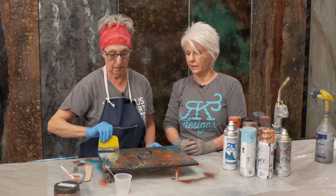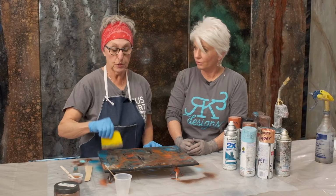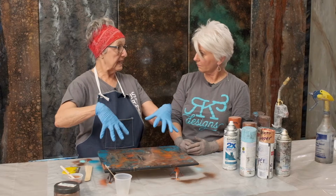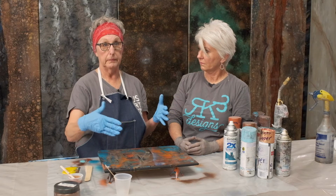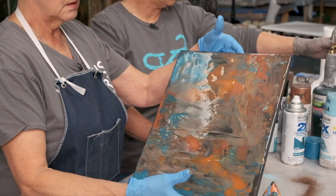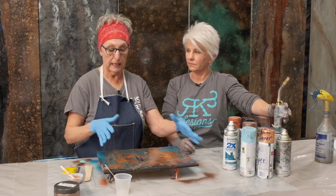You want to be really careful about not over mixing, or you'll end up with mud. You just want to let them meld together. With these sample boards, we can pick them up and tilt them. On a countertop or a big piece of furniture, I will use my heat gun to move it around, and I will add some alcohol in different stages to move it around. Doing your sample boards, you're able to move it a little bit, but you don't want it to move a whole lot. You just want to get it to run.